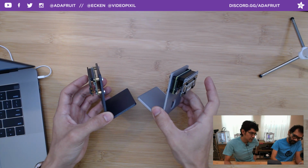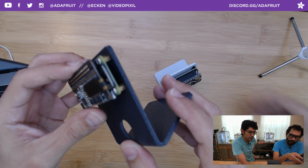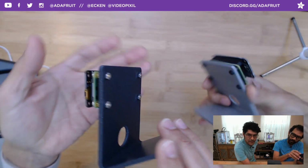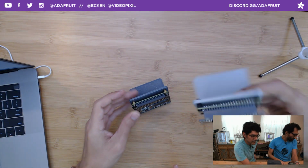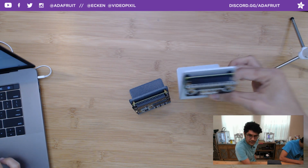One of them has those brass M3 screws, that one. And then this one shows the nylon. We actually carry the kit here for M2. And these are going to work with the feathers as well as the Raspberry Pi, so that's pretty nice. So there you go.